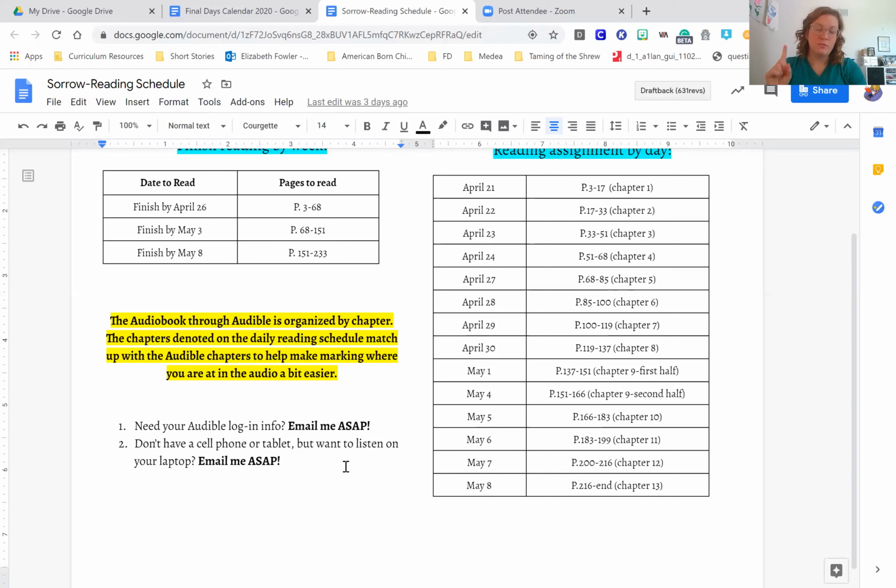Listen to it while you're cooking dinner for your family. Listen to it while you're working out. Listen to it while you're taking your dog for a walk around the neighborhood. Listen to it while you are folding laundry. Listen to it while you are walking laps around your bedroom. It's amazing how much time you have to get through an audiobook when you think about it.